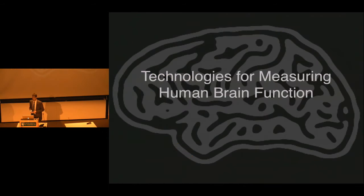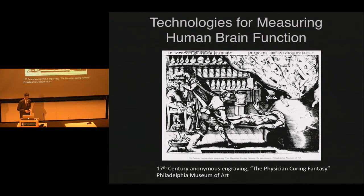So what about the technologies? What are the ranges of technologies that are used to study the brain and measure brain function? So I thought I'd start with one of my favorites as I cruised around through history. This one goes to the 17th century. It's an engraving, The Physician Curing Fantasy.